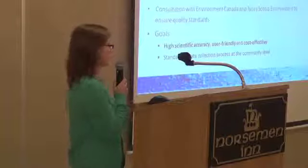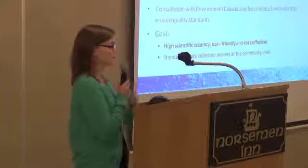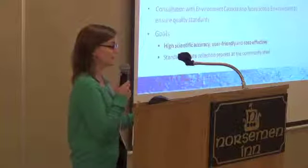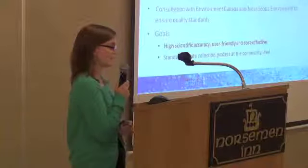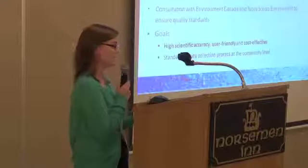And the overall goals were high scientific accuracy, to be user-friendly so that someone without a scientific background could use it and still have a certain level of accuracy, and also to be cost-effective because we wanted this to be at a community level.